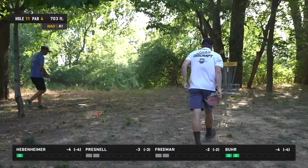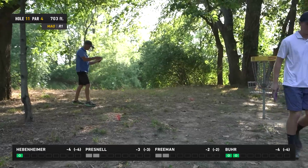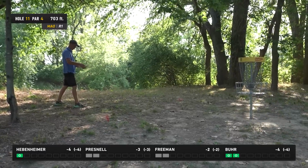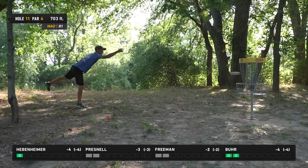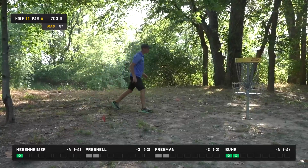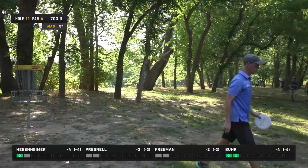Andrew puts it low and center. And all of a sudden, Gannon is as hot as anybody on the card. No one's scorching, but this back stretch, you can really get it going as long as you can stay clean on the final couple holes.